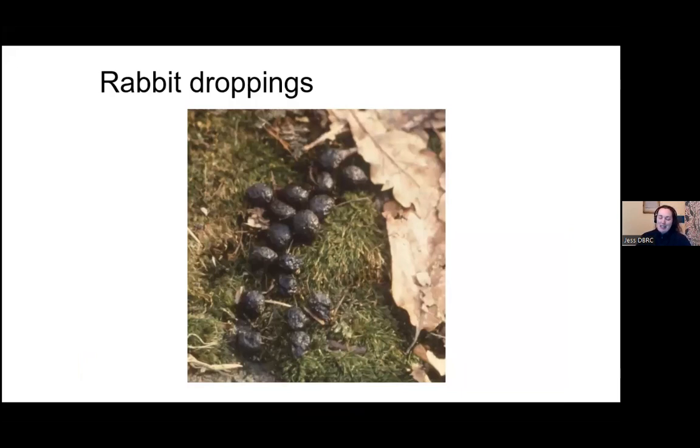I'm sure that everybody knows what rabbit droppings look like, and frequently I think it's probably the rabbit fur that you'd find in a fox scat. So rabbit droppings, they're small, they're round, they're quite dark. Sometimes you might get them confused with deer droppings, but remember fallow deer have got that little point on, and roe as well to a certain extent, although they're a little bit more rounded, but they're more oval shape than rabbit droppings, which are usually pretty round.